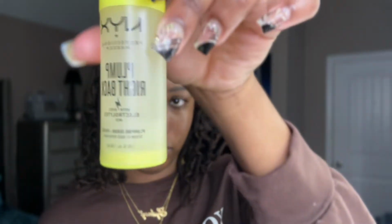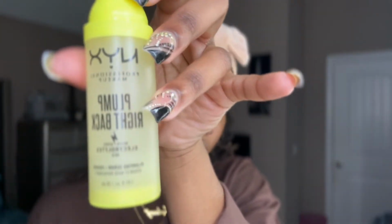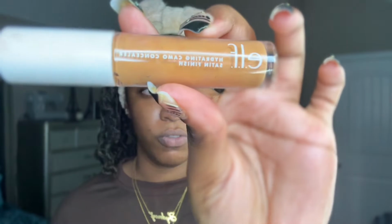This is the primer that I use. And you don't need a lot of primer, honestly. You never do. So I'm gonna go in with the e.l.f. Hydrating Camo Concealer. It's called the e.l.f. Camo Concealer Satin Finish, but you get what I'm saying.